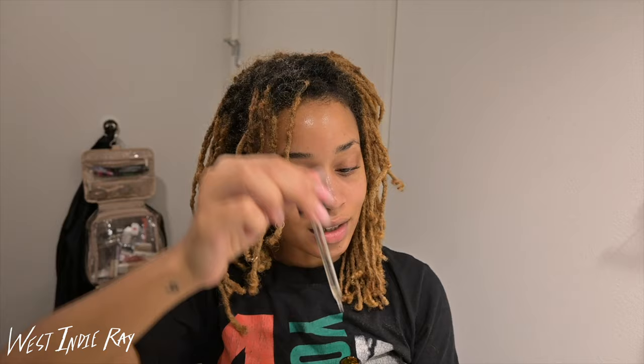Next, I'm gonna go in with the Miel Rosemary Mint Scalp and Hair Strengthening Oil. So I'm just distributing this all around my scalp. Mr. West Indy Ray actually does scalp massages for me every night. So of course I like to apply some hair oil or some scalp oil first so that I can get the optimum results out of these scalp massages that I get. And when I tell y'all he gives the best scalp massages, I fall asleep to them literally every night.